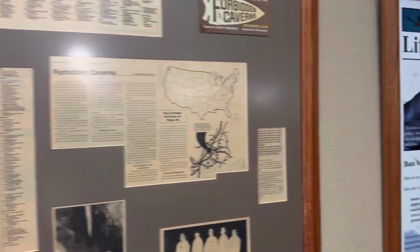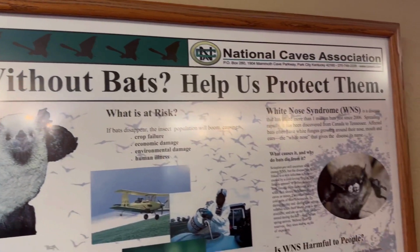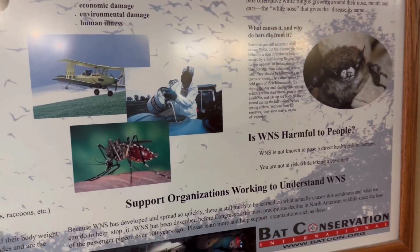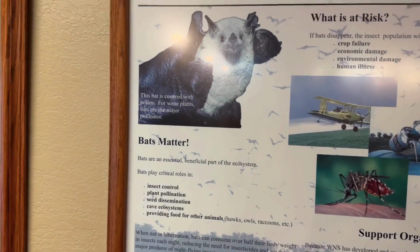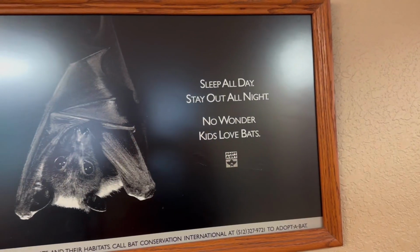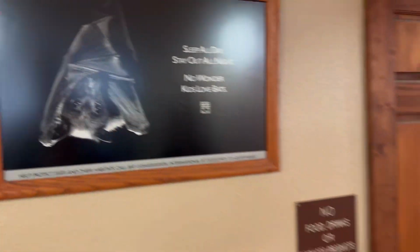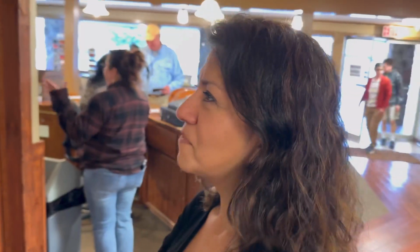Check this out. Life without bats. So I guess what Marcy was saying over there, we were jokingly talking about on those shirts, but I think there really is going to be bats. Makes sense, right? Yeah. Another bat. Sleep all day, stay out all night. No wonder kids love bats. Marcia, you getting worried? I am getting worried. I think it's the bat tour, babe. It might be. Might see Bruce Wayne in there. She doesn't know who Bruce Wayne is, by the way. It's Batman.